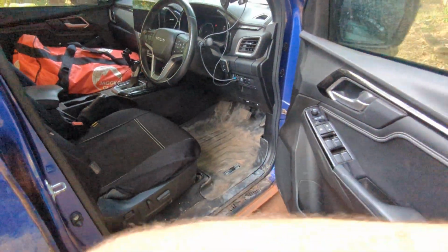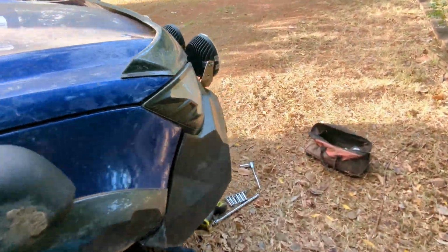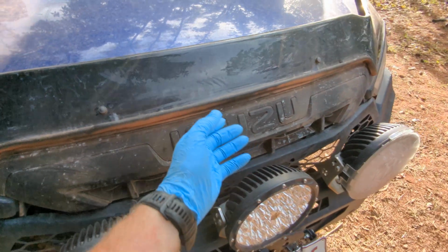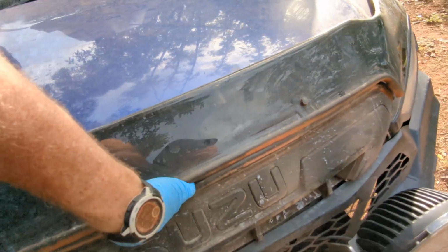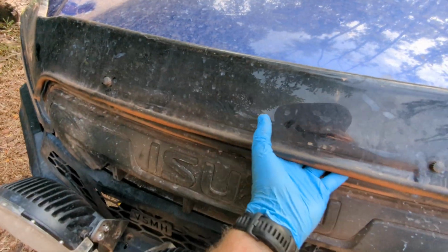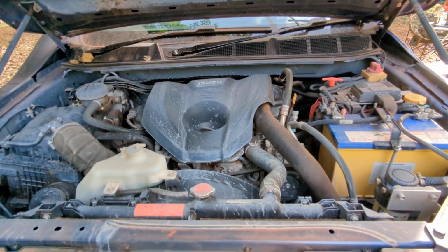The car's looking a little worse for wear, keen to get a detail. There's been a couple of you guys who have very kindly offered a detail of the car on the way back, and I really appreciate it. Thank you very much, guys. We're on a super tight schedule getting back, so I can't stop in and say g'day, unfortunately, but I really appreciate the offer.